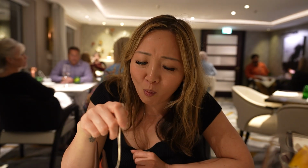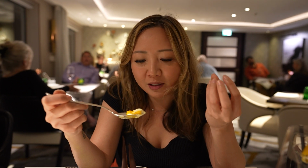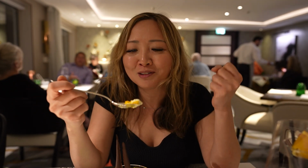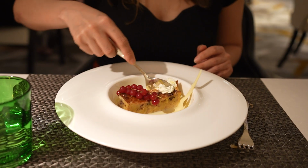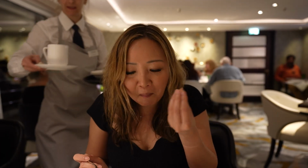Oh my god. Wow. The mango is so sweet. The mango is sweet, but it's not too sweet. Does that make sense? The flavor just explodes in your mouth. Banana and bread pudding. Again, it's just a perfect blend. It's just flavorful. Victor ordered.